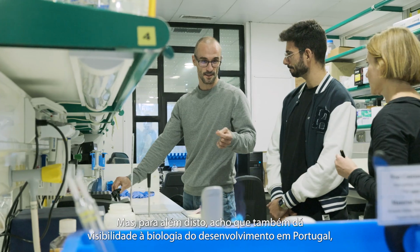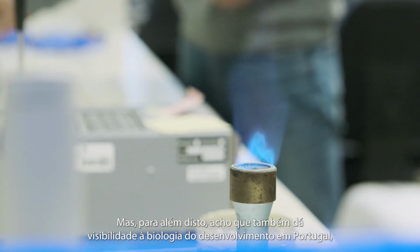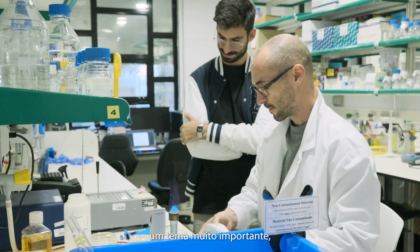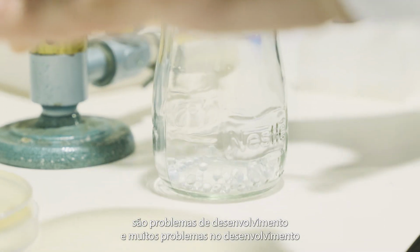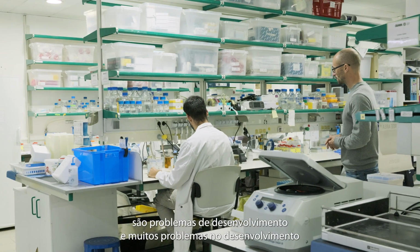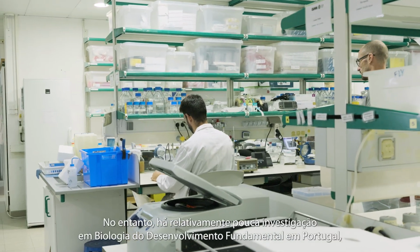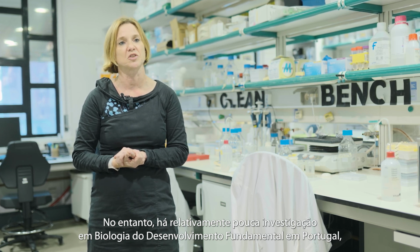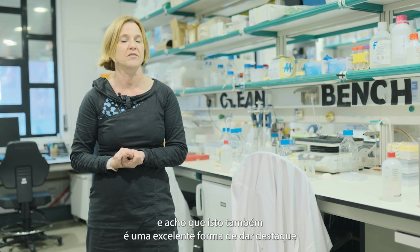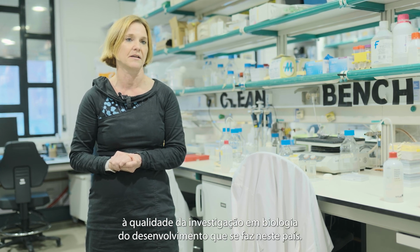But even broader than this, I think it also shines a light on developmental biology in Portugal, which is a very important topic, because many birth defects are developmental defects, many developmental problems cannot be fixed later in the adult life. But there's relatively little research on basic fundamental developmental biology in Portugal. And I think also for this it's very good to shine a light on the quality of developmental biology that is done in this country.